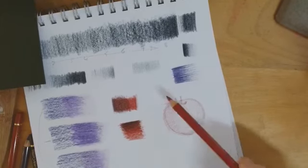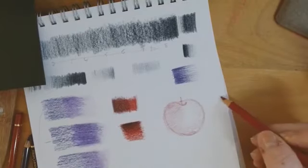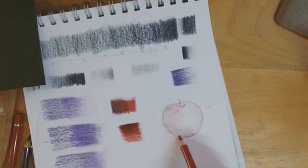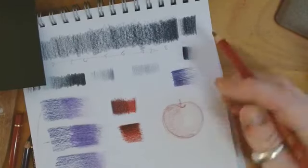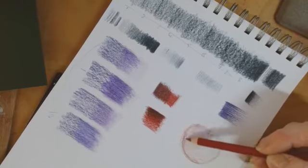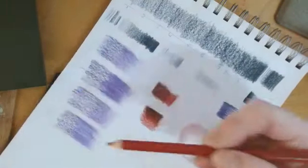Okay, so I've got some colour down. Now the light's coming here, right? So that's going to be darker. So what I can concentrate on is just using my pencil further down.